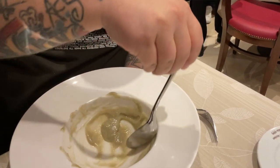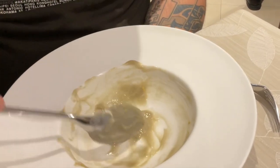This soup right here was worth the trip to Venice in itself. For some reason, the duck doesn't like to find the spoon, though. Absolutely amazing. You gotta grab a piece of bread and soak the rest of that up because it's just too good not to.